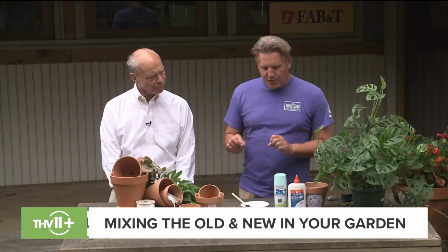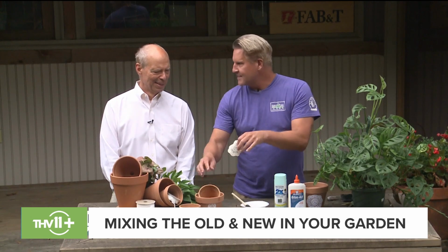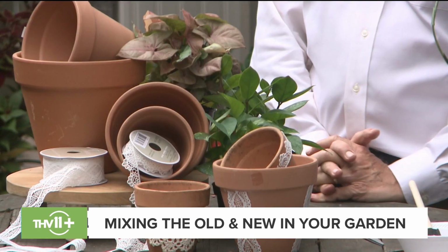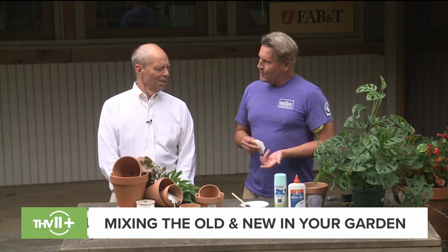Yeah, this is really cool because these are new doilies, and that type of thing, and lace and stuff like that. But if you have your grandmother's vintage, what are you going to do with it? We don't use it nowadays. Right. You have to sacrifice them a little bit, but you can create your own custom looking pots inexpensively, and we blend the old with the new.